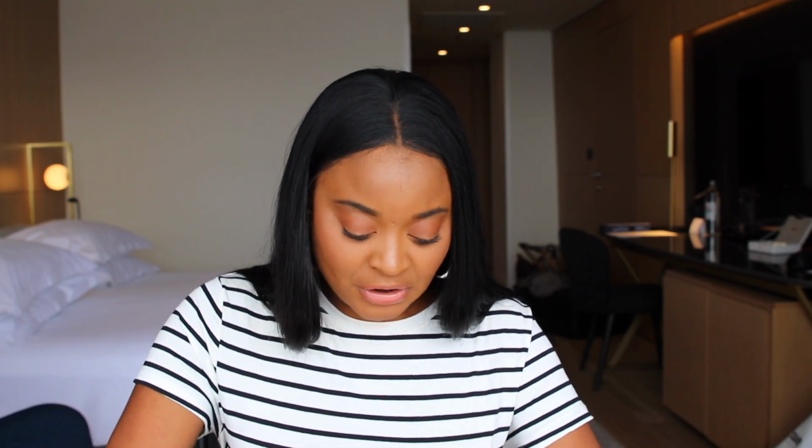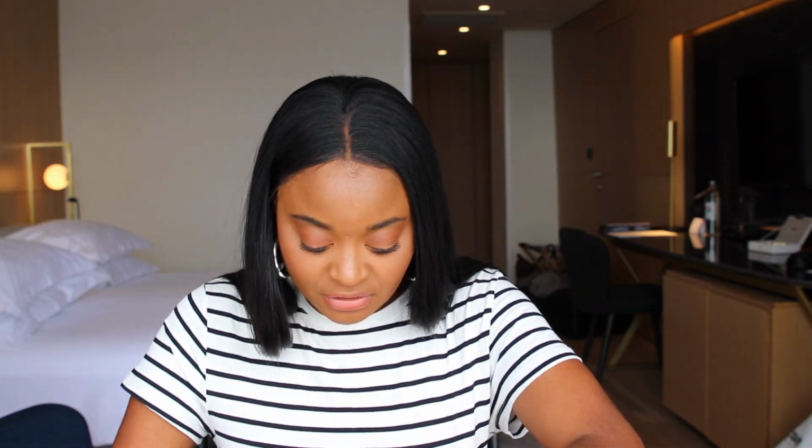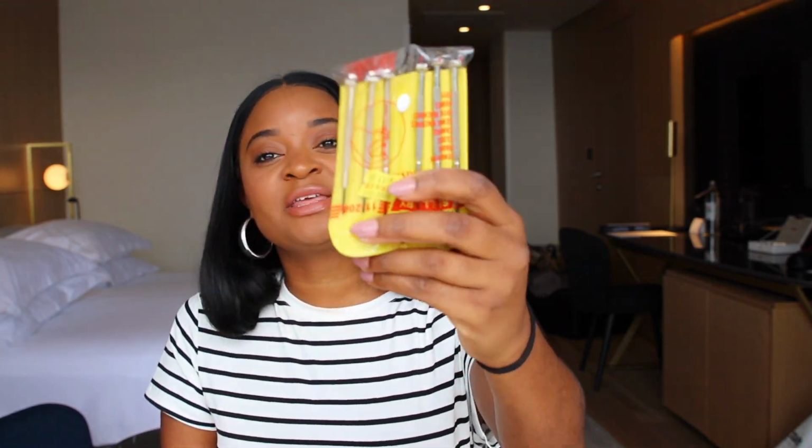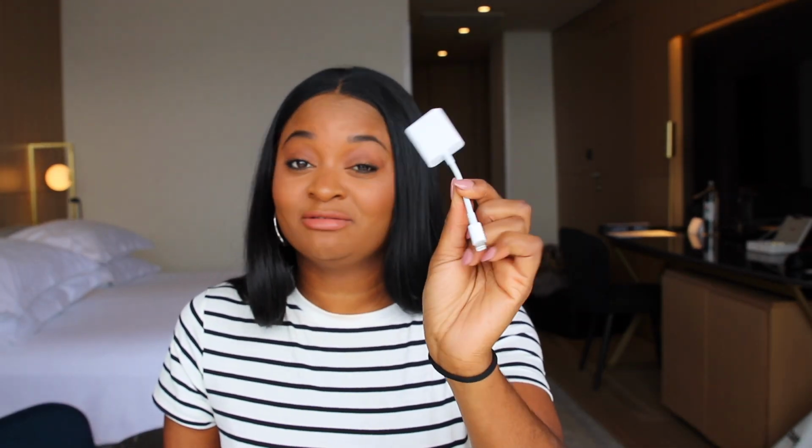It's got little knickknacks and stuff like that. This is for a GoPro, and in the front of this I've also got mini screwdrivers. I find that sometimes there's a screw loose. I pick these up. They're tiny, tiny screwdrivers, so when something's loose I can just tighten it back up. This I actually really, really like.